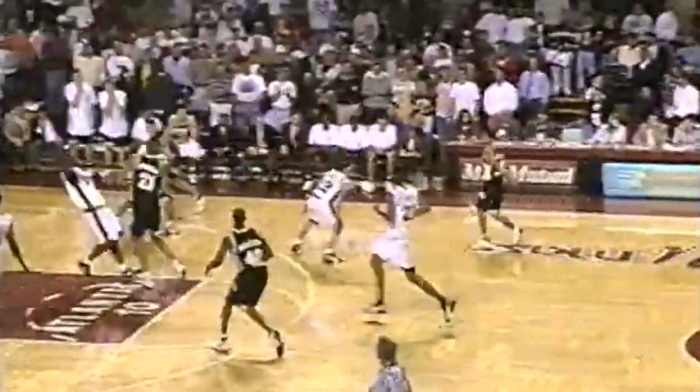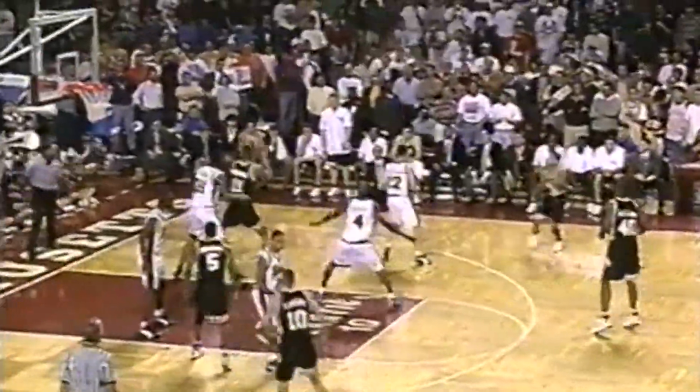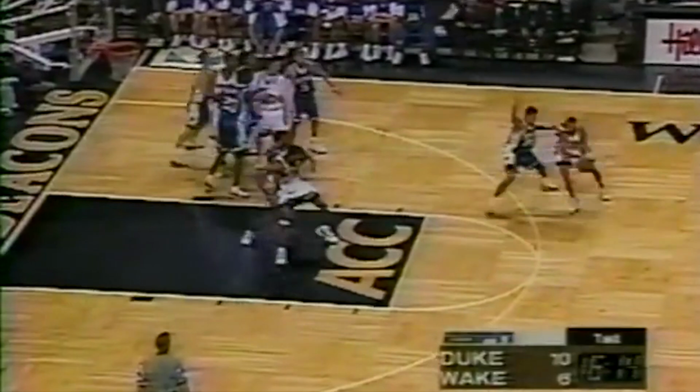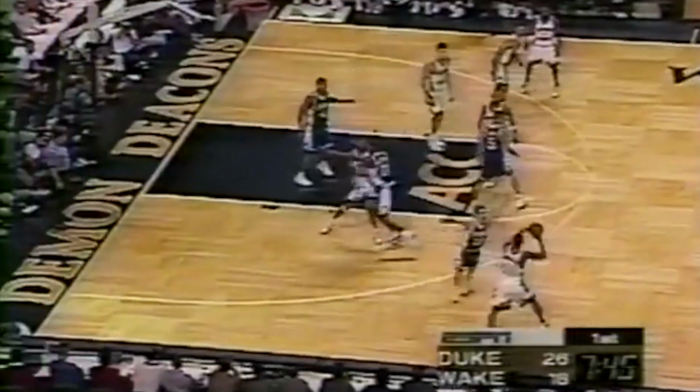Goolsby averages under 10 minutes per game, but due to foul trouble, he played 10 minutes in the first half alone. He can feed the post really well, and there's Duncan right there with the great hands. He's going to own the bank. Duke already has 4 team fouls. Wake has been called for 1. Nice entry pass. Duncan scores.